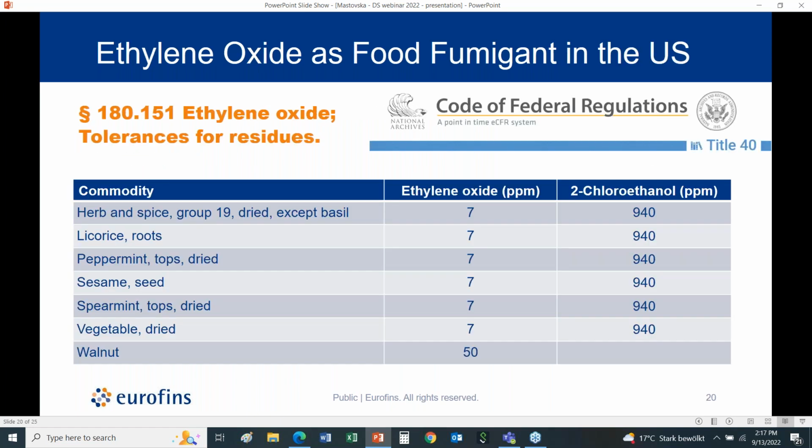And as I mentioned, ethylene oxide is regulated as a pesticide. It's approved in the US for uses on several commodities, which are listed here, including herbs and spices, and also, for example, dried vegetables, among other things. And this table shows the US tolerances, which means maximum residue levels allowed on these commodities for ethylene oxide and 2-chloroethanol, which, as you can see, are very high ppm or milligram levels.